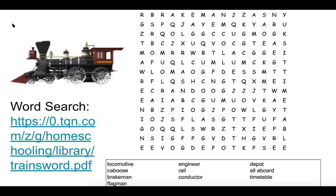All right, so just some more fun activities. I think this is fun, especially for our younger students, a little word search. So feel free to go to that website and print it out, or you could even just pause the screen and with their fingers see how many of these words they can find. So something fun there.